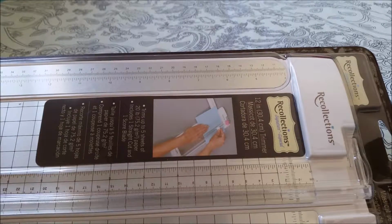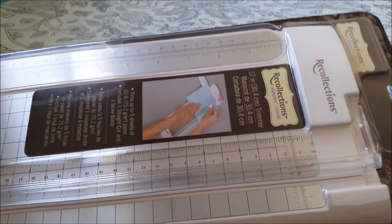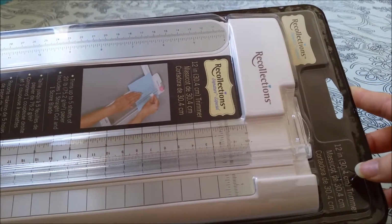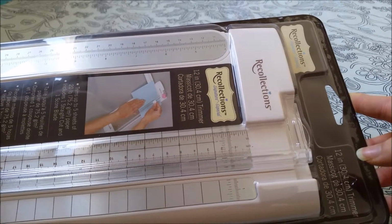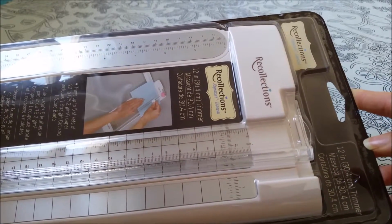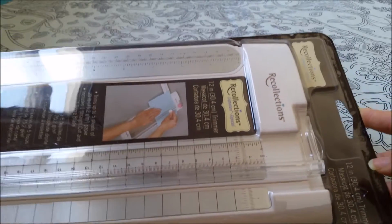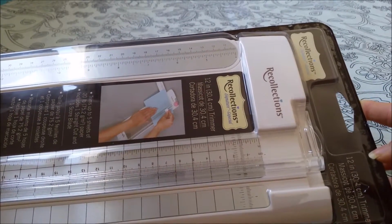Okay, so moving on to the non-yarn items that I purchased. I got this Recollections 12-inch trimmer to get me started on paper crafting. And obviously, it trims paper, but it also, what is that word? It also scores. It also scores paper. Scores and trims. Yeah, I have to brush up on my terms if I want to get started on paper crafting.